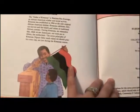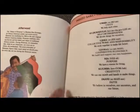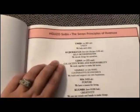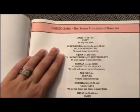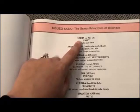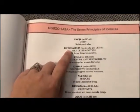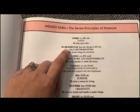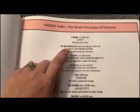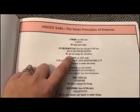All right, so that was the story, and they're showing you the flag again because this is one of the flags of Africa. Africa has lots of different countries in it, but that's just kind of showing you one of the main ones. Now, it says the 7 principles of Kwanzaa. Each candle means something here. You've got Umoja, which means unity. We help each other. The next, this is a big one. Kujichagulia, which means self-determination. Well, it is a big word, and self-determination is also a big word. And that just means we decide things for ourselves.